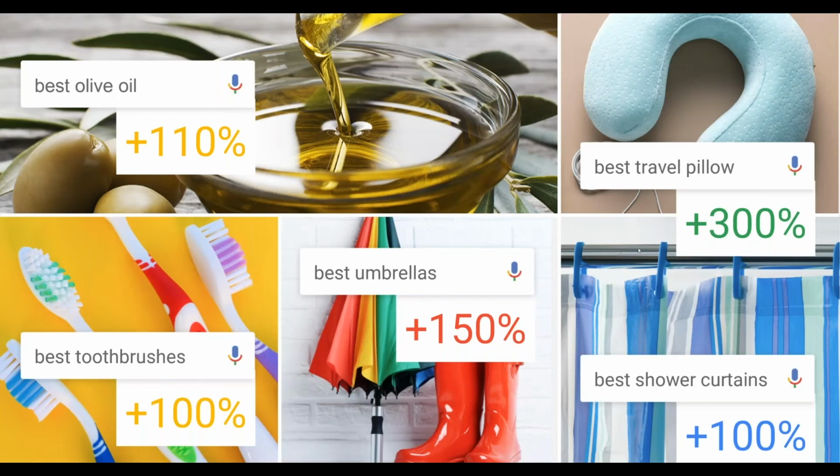Trying to change the slide here. There we go.